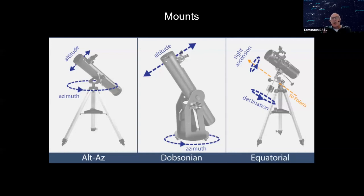The one in the middle is called Dobsonian, and it is an Altaz as well. It has the same kind of motions, horizontally in a circle, or up and down, but you almost always find this on a reflector-only type of telescope. The Dobsonian mount is for a reflector, and it makes for the smoothest motions and easiest ways to move a reflector, especially on the bigger sizes for aiming purposes. It keeps it lower to the ground than what a tripod would do.